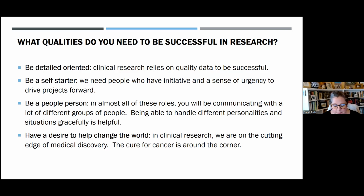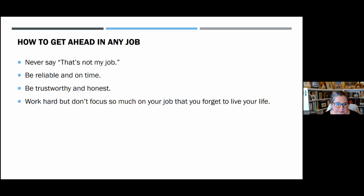And then we want you to be a people person. In every single role that we've talked about today, you will be working with a large number of different people, and being able to handle all those different personalities gracefully is very helpful. And then finally, having a desire to really help change the world. We are on the cutting edge of medical discovery and research. Cures for all sorts of terrible diseases are around the corner. And when you work in clinical research, you get to be on the forefront of all of that. And it's pretty amazing.